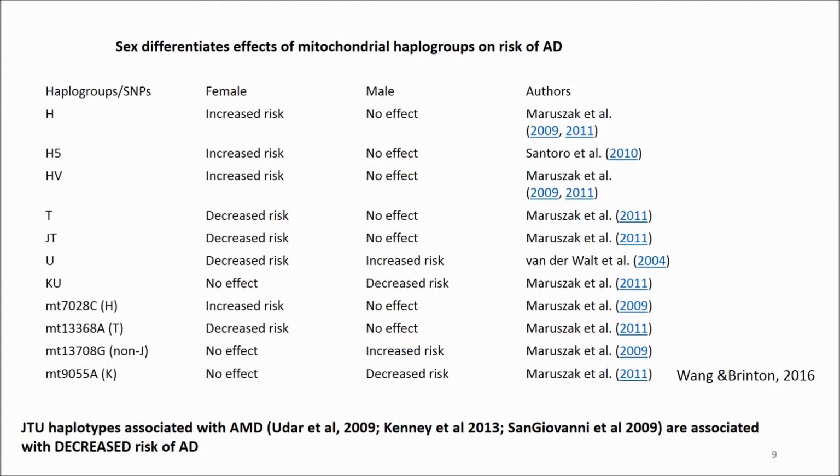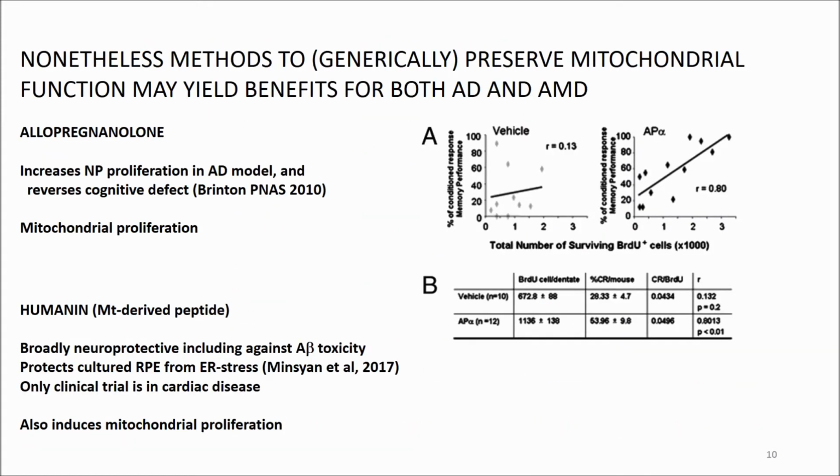And for Alzheimer's disease, the H haplotype and HV superhaplotype are associated with risk for Alzheimer's disease, and they're definitely more risk if you are a woman. Nonetheless, I think that as methods to preserve mitochondrial function or improve mitochondrial function come online, they may yield benefits for both Alzheimer's disease and macular degeneration. And thinking ahead a little bit, I'll give 2 examples here of things I think both communities should be and maybe are thinking about.